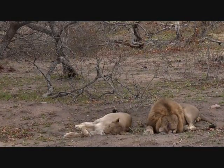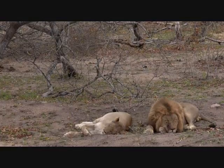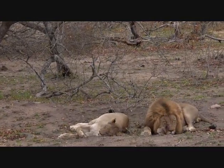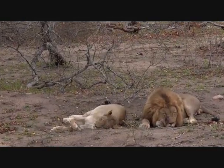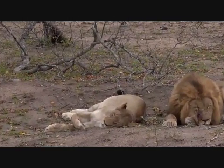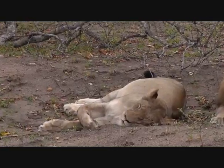Eggsy and I were having a good chuckle earlier this morning. I must tell you about what we talk about behind the scenes, because sometimes it's quite funny. And we were saying that we hope this young lioness doesn't have cubs too soon, because we feel as though she's going to grow up then.